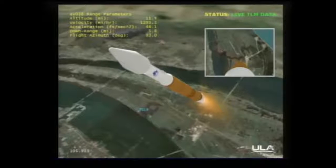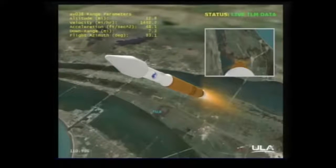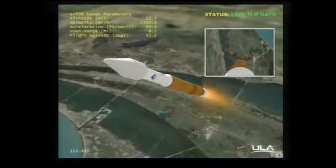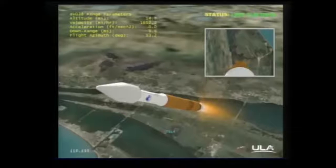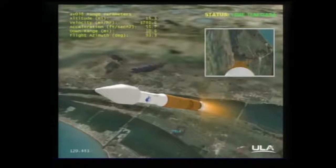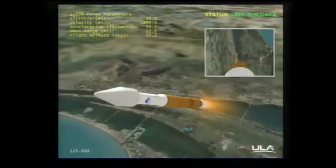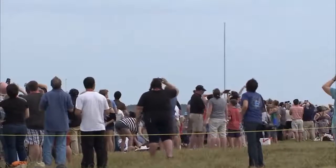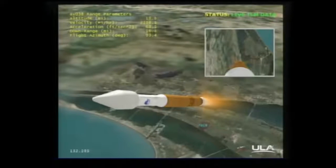And we have throttled down to 95% thrust, right on time. We're now 10 nautical miles in altitude, 7.4 miles downrange, traveling at 2,200 miles per hour. And everything is looking good. Continue to operate at 95% thrust. Coming up on our next mark event, I expect to enable Q alpha steering.